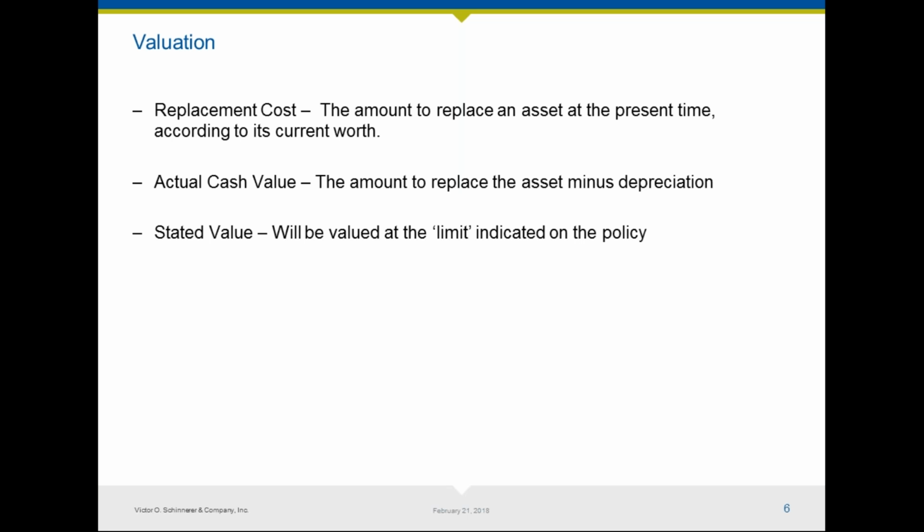First one is replacement cost. Everybody always says, oh, that's the best, I want replacement cost. All right, this probably is the broadest coverage because basically replacement cost is this: it's the amount to replace an asset at the present time with no depreciation considered. So replacement cost is great.